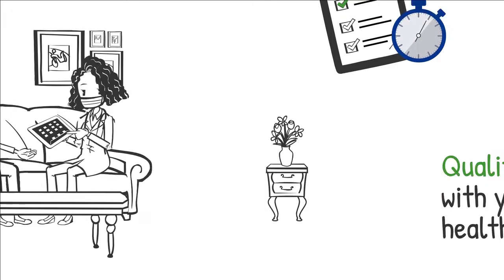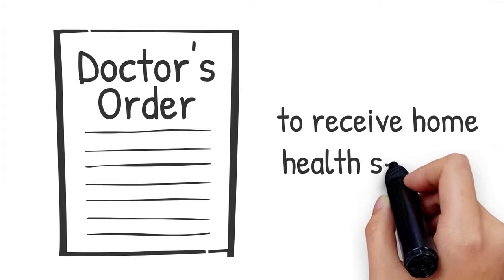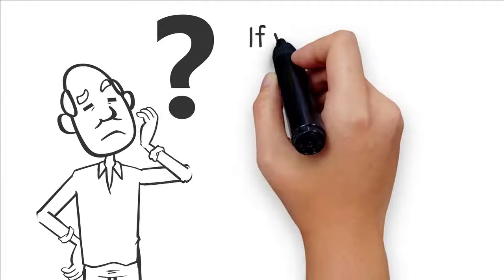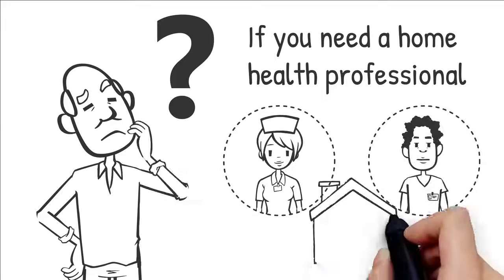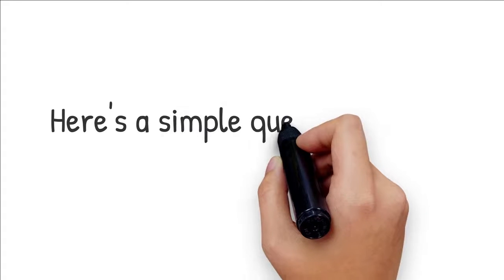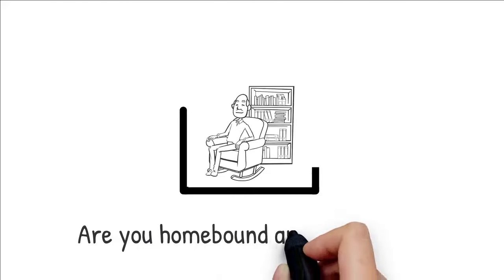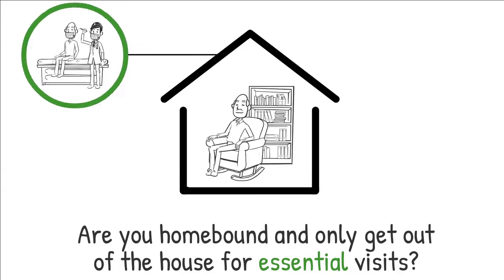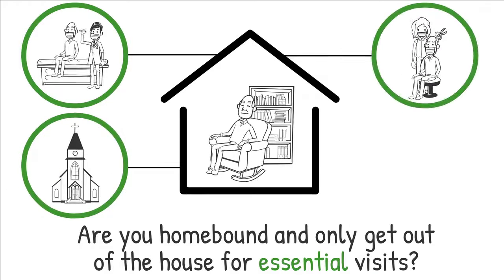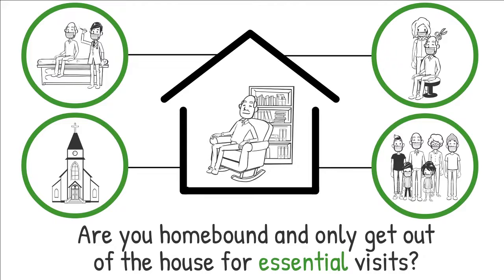provider. For starters, you will need a doctor's order to receive home health services. If you're unsure if you need a home health professional such as a nurse or a physical therapist to come to your home, here's a simple question to help you determine if you qualify. Are you homebound and only get out of the house for essential visits such as medical appointments, church, hair appointments, the occasional family gathering, or other necessary outings?